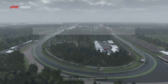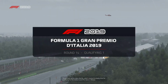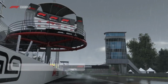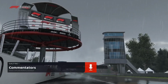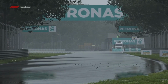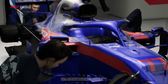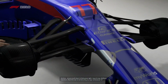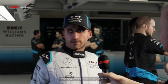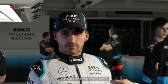The pit lane will be open shortly, which means it's nearly time for qualifying for the Italian Grand Prix here in Monza. And as we count down to that green light, I have to say, Anthony Davidson, that this rain is not showing any signs whatsoever of abating. I imagine we'll be looking at some last-minute setup changes to better adapt these cars to the conditions.